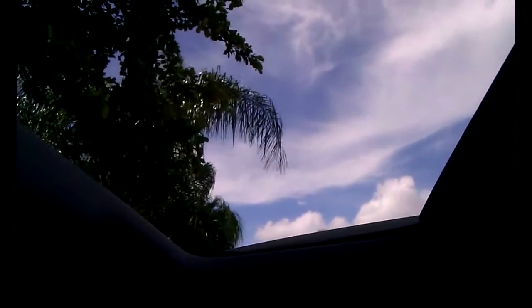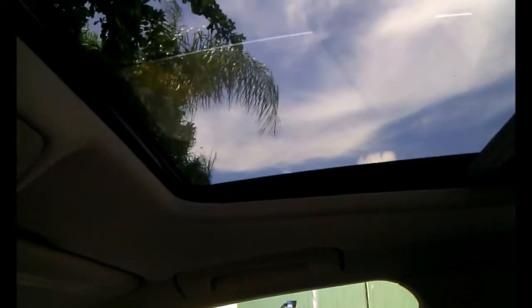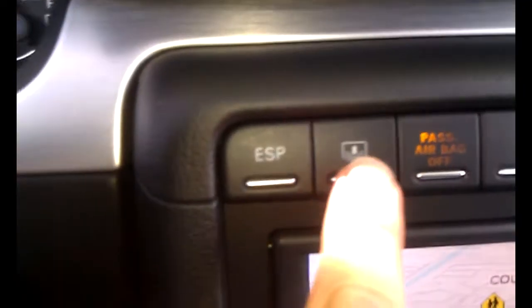Let's go ahead and open up the power sunroof. And you can bring that back and just keep the glass. And you could also just pop it up if you just want to get some of the hot air out of the car. Very nice. It also has power rear shade. Just press this button here. The shade's up. Let's go ahead and bring it down. Fully functional. Let's go ahead and bring it up again.